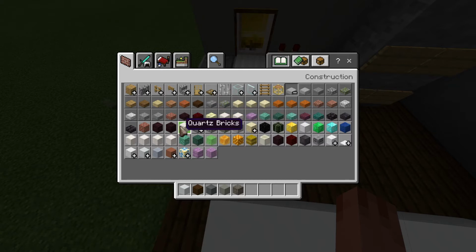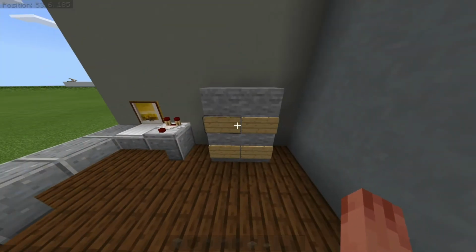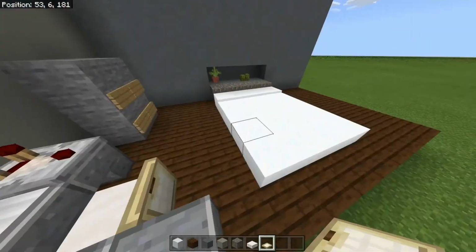Usually I like to match the desk design with whatever is there, but we're kind of going for this white feel, so I want to go for a smooth quartz slab, and then we're probably just gonna latch it up with a birch trapdoor. If you wanted to match the oak to the chair, go right ahead, because, hey, that's how that goes.